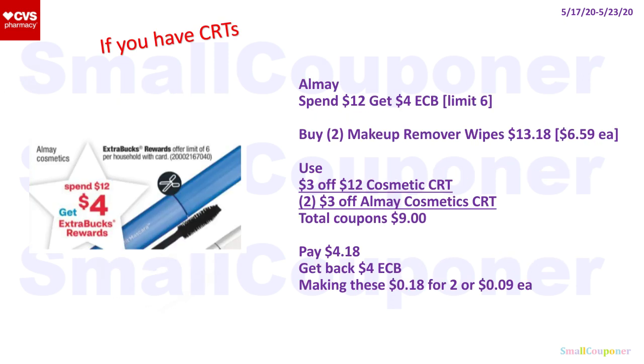So I will only do this Almay deal if you have CRTs. So they are spend 12, get a $4 extra buck. It's a limit of 6. So you'll buy 2 of the makeup remover wipes. They are $6.59 each. So 2 of them will be $13.18. Use the 3 off 12 cosmetic CRT and 2 of the $3 off Almay cosmetic digital. And they are all attaching to this makeup remover wipes.